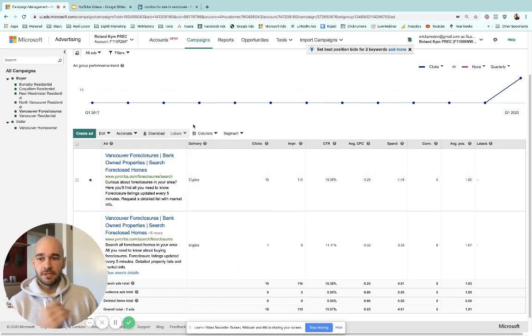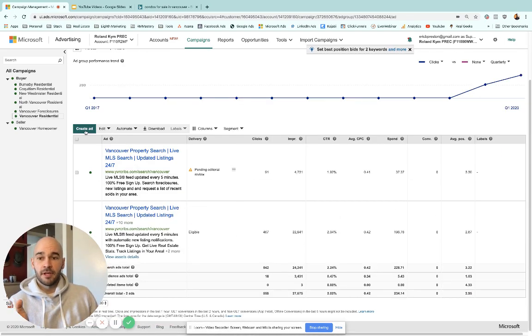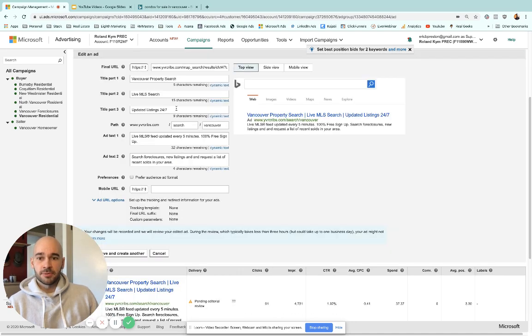Okay. Now let's actually get into how to make these ads. So if I go to Vancouver Residential, this is my more generic Vancouver one. You just go down here and you hit create ad. You can click between expanded text or responsive. You're going to want to create both. You can make them very similar, but you're going to want to create both. But let me go in here and show you guys what this looks like.